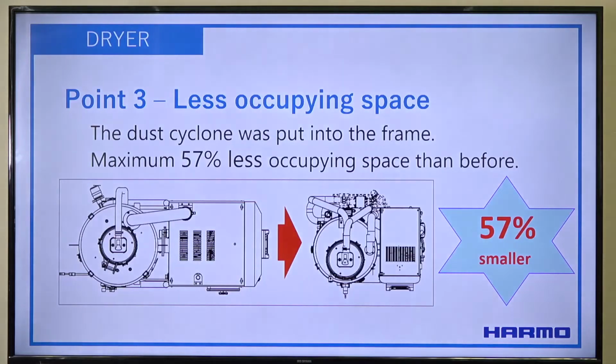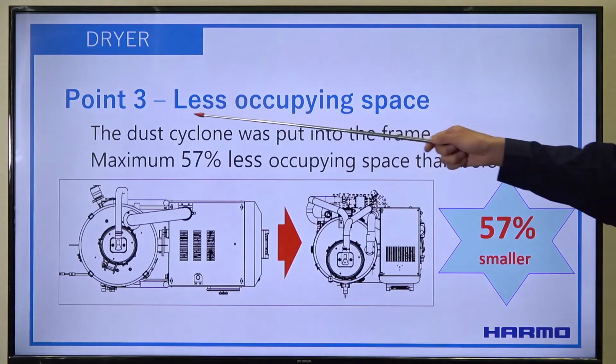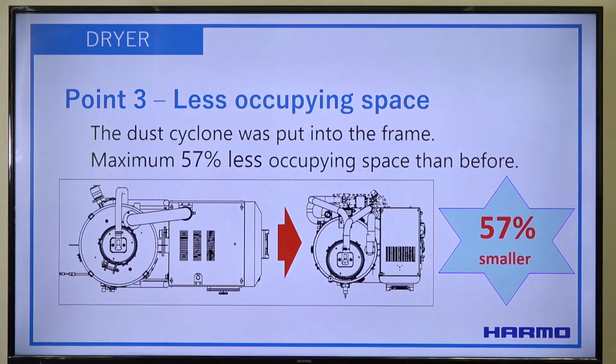Third, less occupying space. Let's compare the current model with the previous model. The dust cyclone of the current model MDR2 was put into the frame. It occupies a maximum of 57% less space than the previous model. It is possible to reduce occupying space, so it is available for narrow places near the machine.